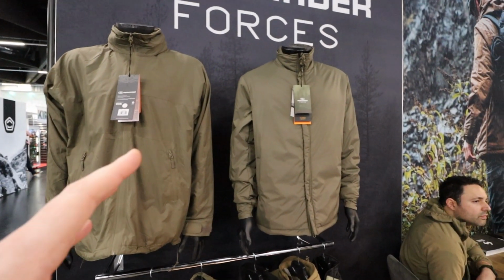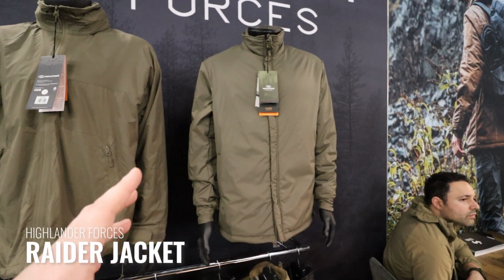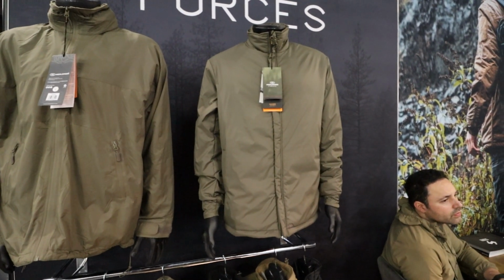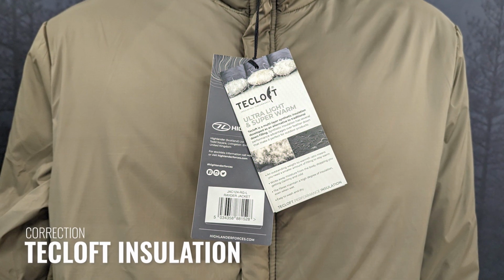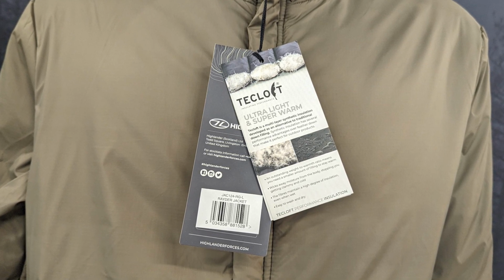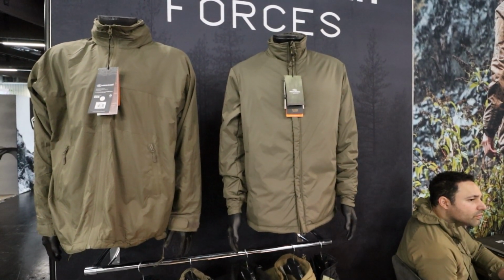But they also have the Raider jacket, so this is one of the new ones. Some really nice features on this. If I'm right in saying, this one isn't waterproof. However, this one is perfectly designed to make sure that you can stay as warm as possible. I think this one again has the Primaloft on the inside. I'm sure they did say, but I'll leave a note below just in case. But the guy that showed me around today, this is his daily driver. He uses this for so much.